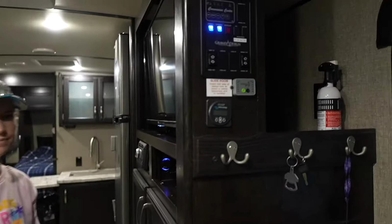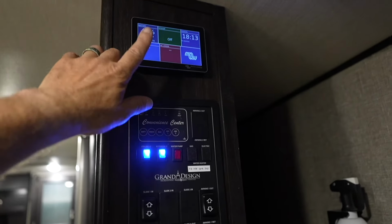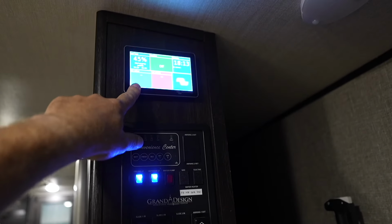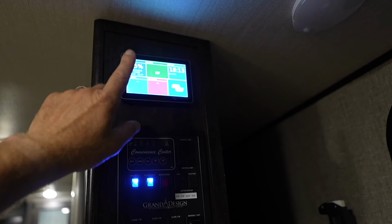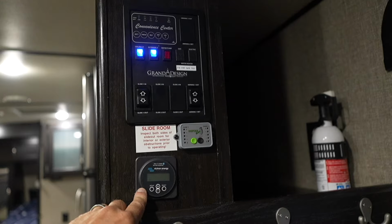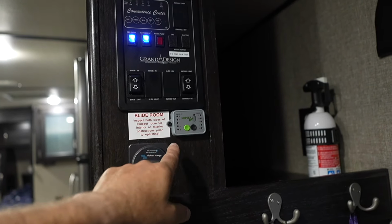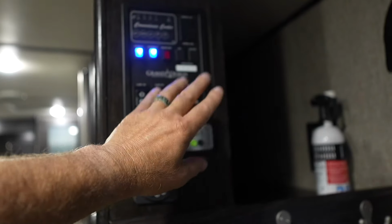Now, one thing I will say is if you look over here, when we do sell the unit, this is going to be going with me. And we're going to have the convenience center, and then I will re-hook up this battery monitor. But we'll go ahead and leave the Mopeka propane thing. So here's all of your controls: your awning, your slide, exterior lights, inside lights, your water pump.